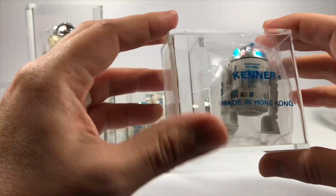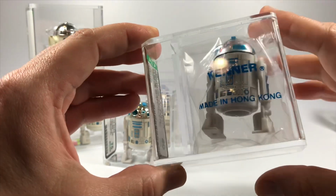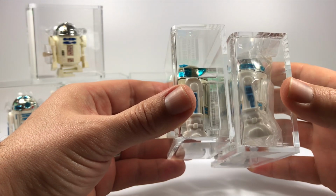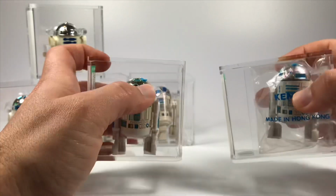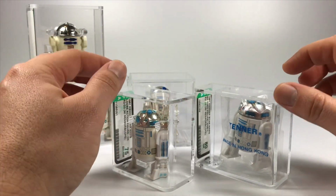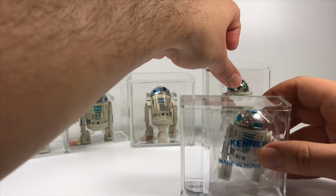Now I recently just picked this guy up, really nicely. I love the bag because it's really clean. You can see it right there, Kenner, made in Hong Kong. But also with these bagged figures there is a slight difference, obviously, in the color. So I don't know if this guy is the other type of plastic, that soft or hard plastic, but AFA doesn't really distinguish those when they make up their labels. So with these bagged figures, really interesting.